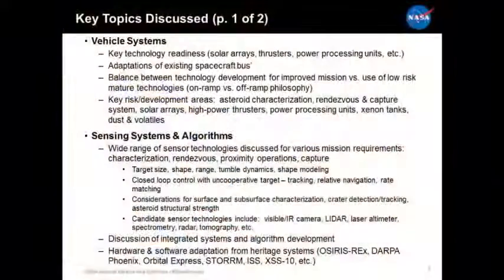Okay. Anything else? And we'll go on to the next category. Sensing systems and algorithms. There's a wide range of sensor technologies discussed for various mission requirements, which includes characterization, rendezvous, proximity operations, capture. Things to think about are the target size, shape, range, tumble dynamics, shape modeling, closed loop control with uncooperative target tracking, relative nav, rate matching, considerations for surface and subsurface characterization, crater detection tracking, asteroid structural strength, depending on your mission scenario. Candidate sensor technologies include visible IR camera, LiDAR, laser altimeter, spectrometry, radar, tomography, and so on. We had discussions of integrated systems and algorithm development, and a lot of hardware and software adaptation from heritage systems, and we listed a bunch. So any comments?